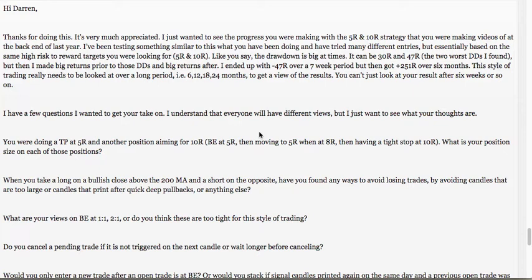What are your views on break even at 1-to-1, 2-to-1, or do you think these are too tight for this style of trading? No, there's no problem with that at all. The only thing is it's going to increase your win rate if you do that, but it's going to reduce your profit, your return, because basically a lot of trades that would have stopped out are being taken out at break even, but at the same time, trades that would have been big winners are getting taken out at break even as well. So it kind of balances out.